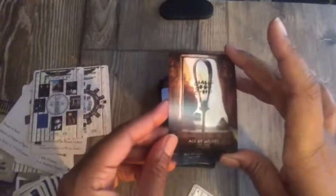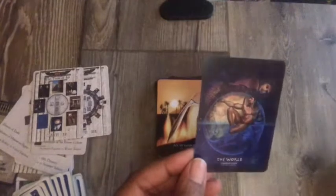The Ace of Cups. Look how pretty that is. We're almost to the end. The Ace of Wands. That's pretty too. The Ace of Coins. Let me make sure my big hands are not covering this little deck. Hold on. Okay, there we go. The Ace of Swords. And last but not least, the beautiful World card. Look how she is laying over the world. It's like a whole dream. That is beautiful.